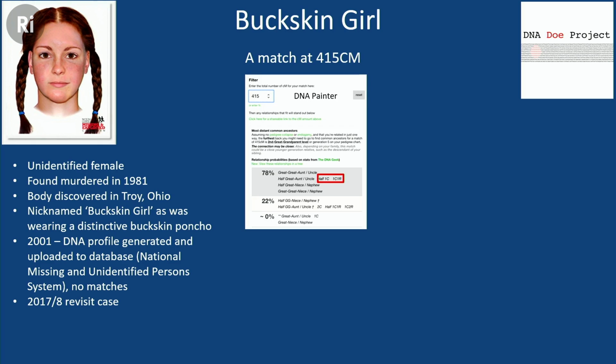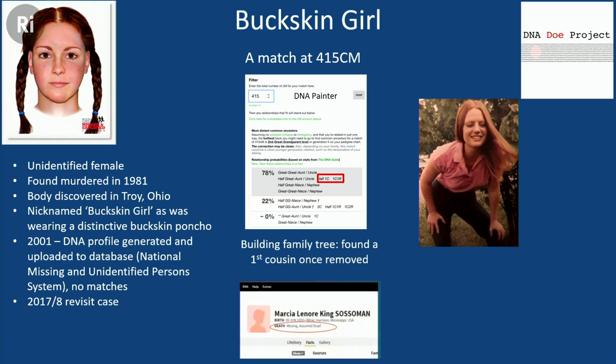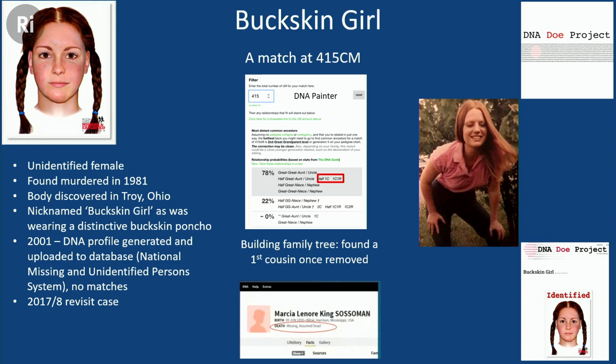Now, this is a fantastic site by Jonny Perl. It's called DNA Painter. If you put in the amount of sharing that you get, it'll give you an indication of what the possible relationships are. And they knew how old this girl was likely to be. Then they start to look at this match, and judging from how old this person is, you can probably guess that might be a first cousin or a first cousin once removed. Start building the tree out. And what they did was they then found that this person had a relative who was missing. So now they are able to give this lady a name, and this has all been done through the DNA Doe Project.